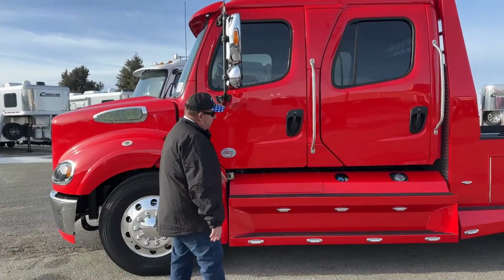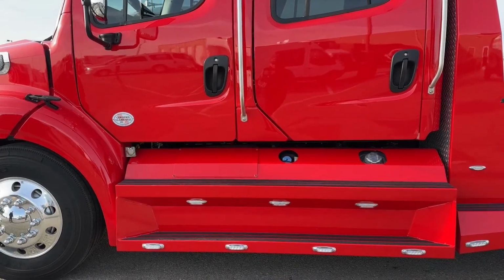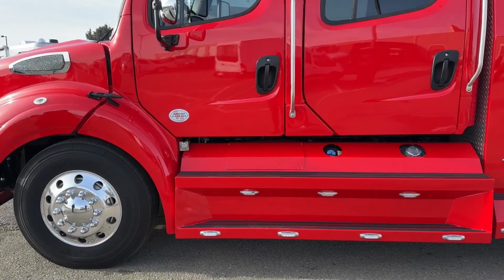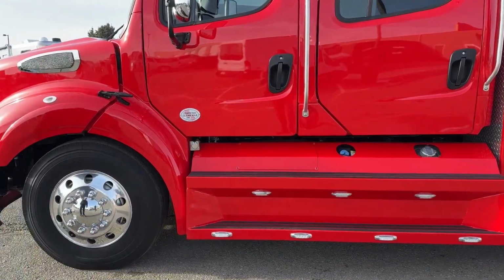The DEF tank located here holds up to 13 gallons. Recent data is showing about 350 miles per 1 gallon of DEF. Block heater located under here.